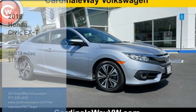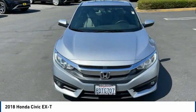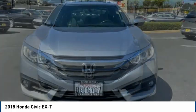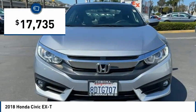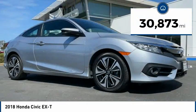The right vehicle? Check out the 2018 Honda Civic. Practical, awesome gas mileage, and incredibly reliable, and is priced below $20,000. This vehicle has less than 35,000 miles.